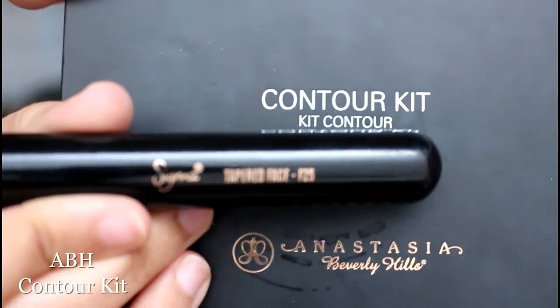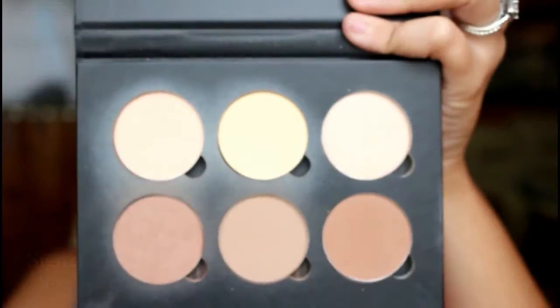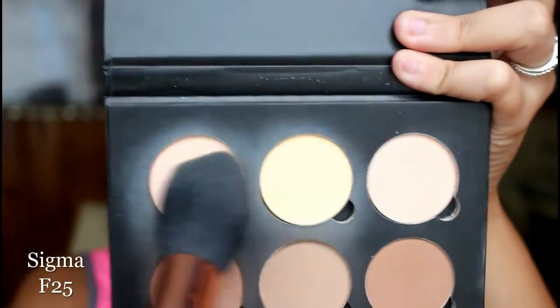This is a step that cannot be skipped. After you do your concealer, you want to make sure and set that with any powder. The one I'm using is from the Artistry Contour Kit, those two light colors, and I'm applying it under my eye so it does not crease and it does not budge and it stays all day long, and also applying it to the parts of your face where you know you tend to get oily.